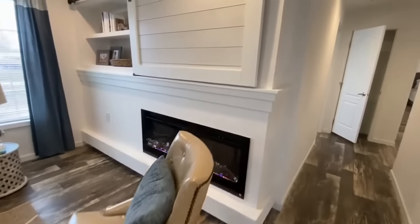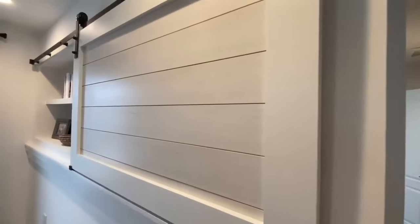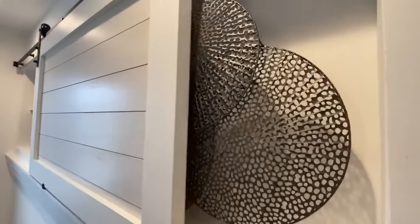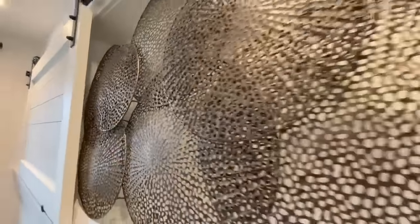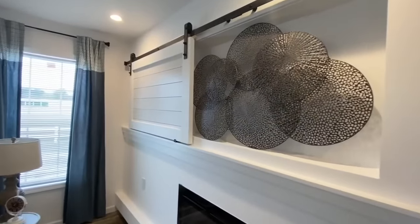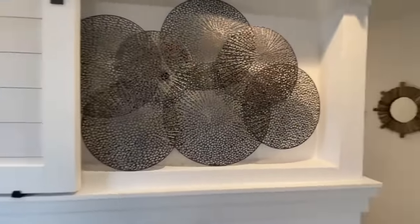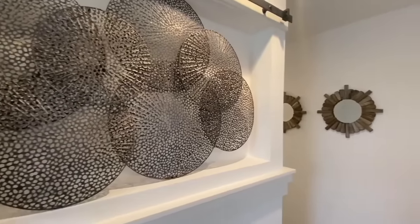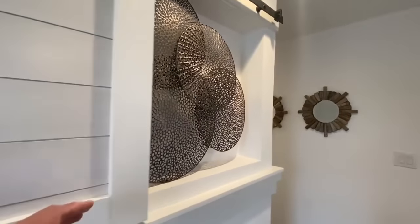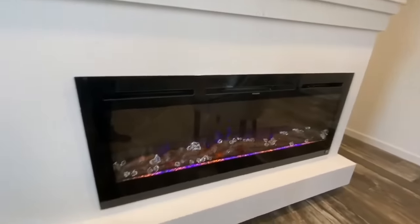So again, this home has this fun little TV hide. Your TV can hook up right inside of here. And then when you're not using it, you want that nice clean feel, you just shut the door again. So that's pretty neat. And then you have a beautiful gas fireplace.